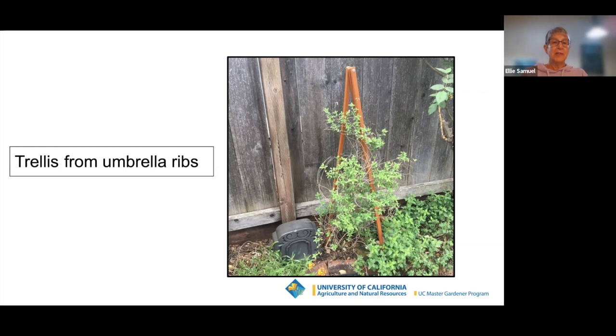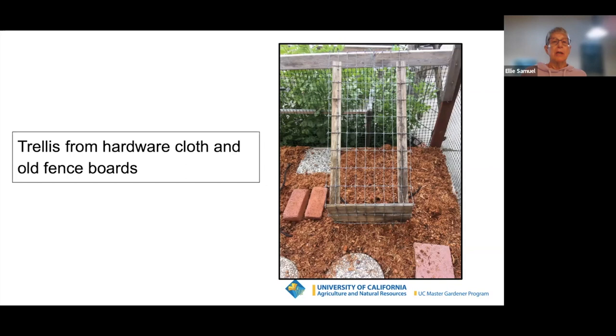Now, you can make a trellis. This one is made for cucumbers because they'll climb up this trellis and the cucumbers slide through the hardware cloth and they stay clean, and it provides space underneath, as you can see, for lettuce and other cool weather crops.